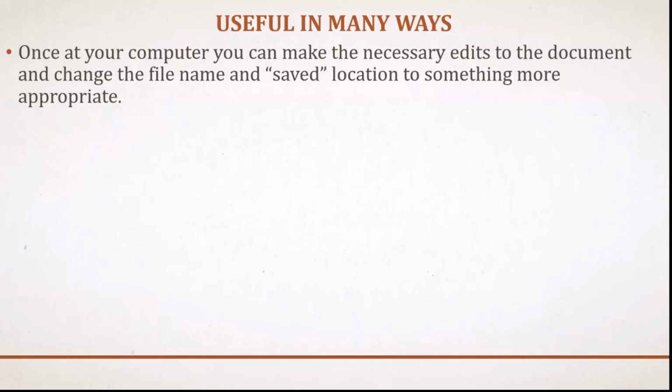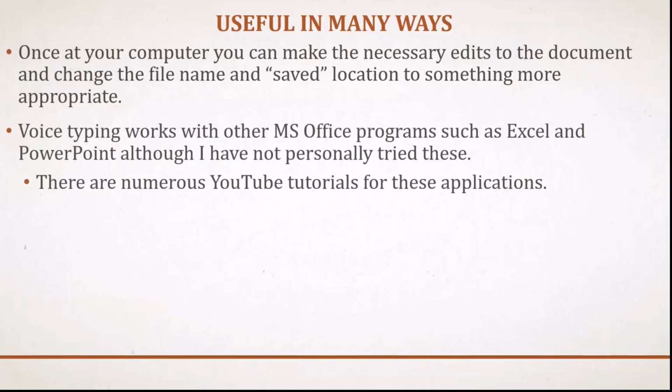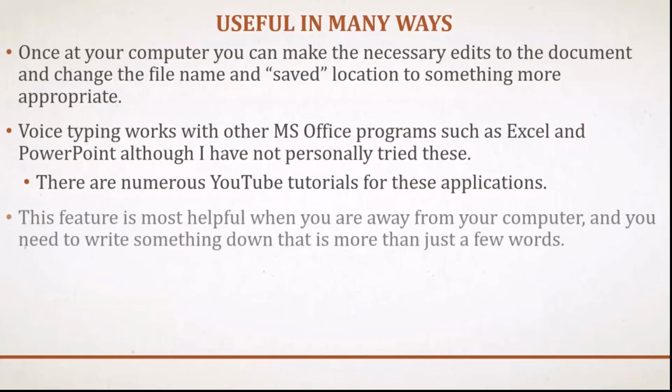You can change then the file name and the location where you want it saved to perhaps something that is more appropriate. Now, voice typing works with other Microsoft Office programs such as Excel and PowerPoint, although I have not personally tried these. But there are numerous YouTube tutorials for these applications.